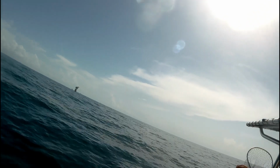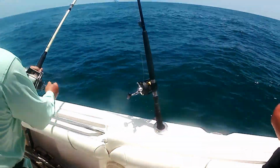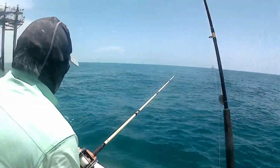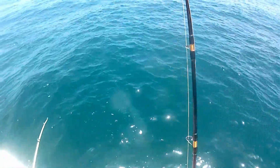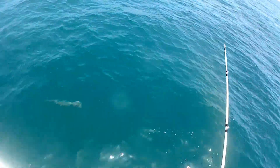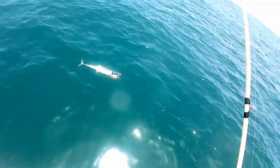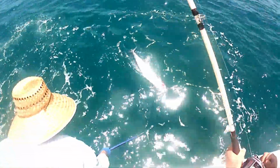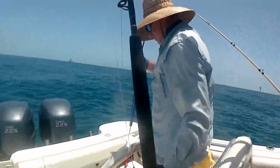And suddenly we heard that beautiful sound of the drag on the reel. We knew we were on to fish number two. Fish number two turned out to be a pretty nice kingfish.